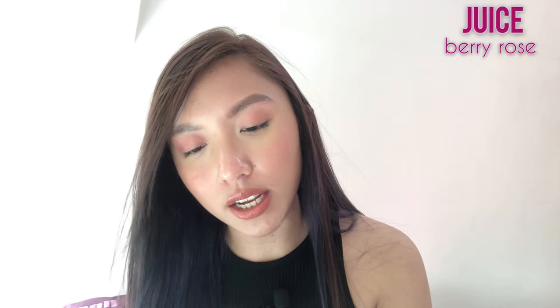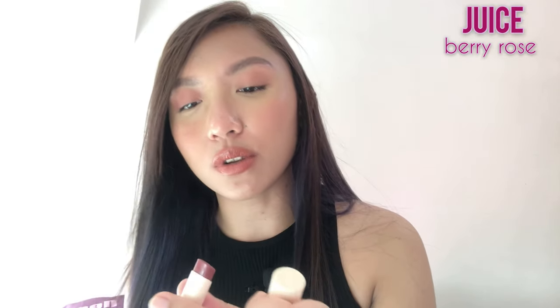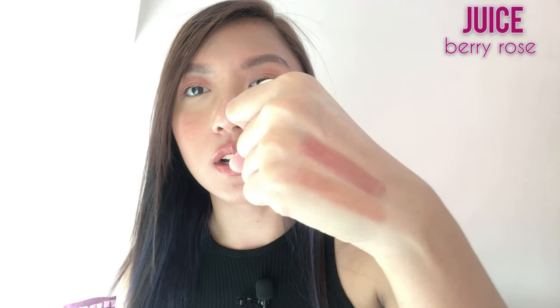Then, let's head on with the next shade, which is Juice. This is a berry rose shade. Ayan. I think this will look nice on my skin tone. Again, pag first swatch, ayan, mayroong hint of color pero hindi pa siya ganun ka-opaque. But when we swatch it again and again, ayan, makikita mo na yung color niya. So, this is Juice.